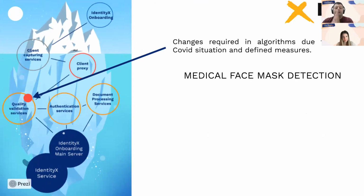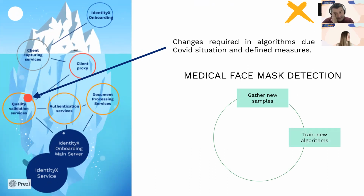So, as I said, it all started with our research team first. They needed to gather new samples. That was the first thing, and of course our data team was helping them. And as I said, this is the story of the complete team collaboration. There are many examples, and as you will see, each of the steps that one team is doing here relies on some other team. It's always the case like that. So they needed to gather new samples and train the new algorithms.